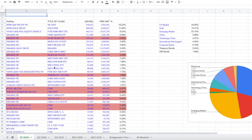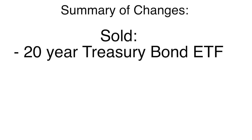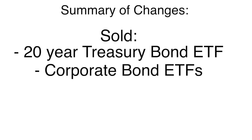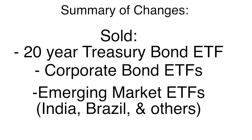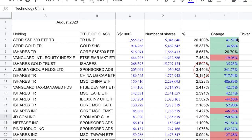Previously, Bridgewater had around 5% of their portfolio in treasury bonds, and they've gotten rid of this by 100%, so now they no longer hold these treasury bonds. They also greatly reduced their corporate bonds, and greatly reduced their exposure to emerging markets. One emerging market, however, that they increased their exposure to is China. They greatly increased their holdings in China by buying more Chinese ETFs as well as individual Chinese companies. For example, Alibaba now makes up around 3.4% of the total Bridgewater portfolio.